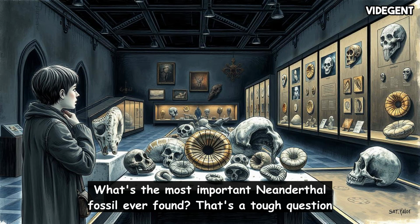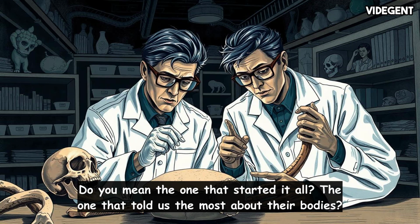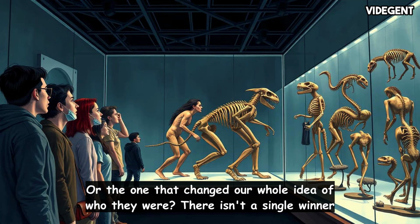What's the most important Neanderthal fossil ever found? That's a tough question. It's like asking for the most important sentence in a book. The answer depends on what you mean by important. Do you mean the one that started it all? The one that told us the most about their bodies? Or the one that changed our whole idea of who they were?